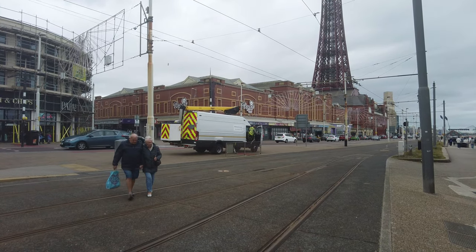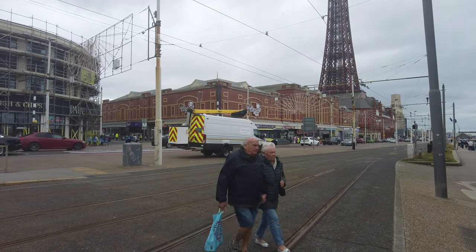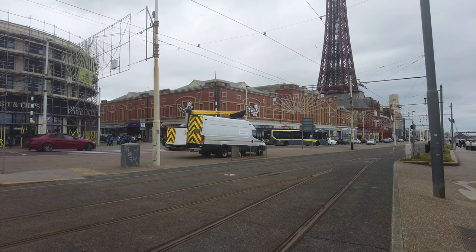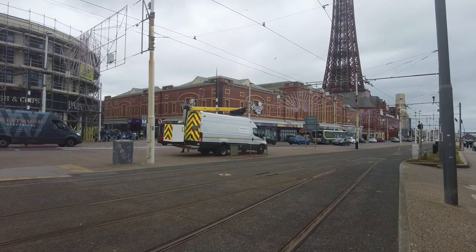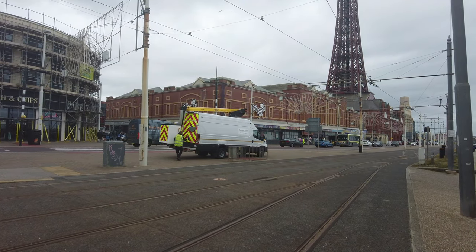The first thing I notice, we've got the Blackpool Council out. It looks like there's possibly some repairs, maybe an overhead cable. I know there were a few loose ones yesterday flying about just near the Gin roundabout. I think Daily Vlog Adventures covered that one. So it looks like there's possibly some work going on there.